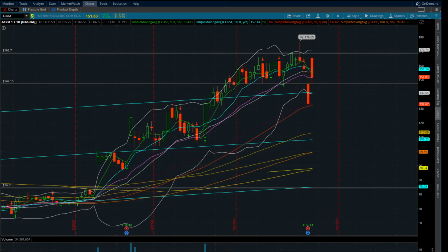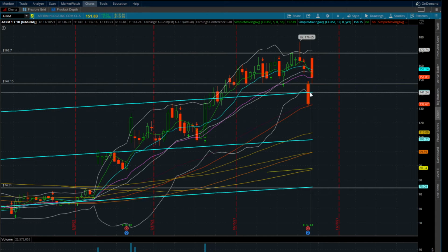Let's take a look at Affirm, AFRM. This had a bit of a mixed bag of tricks on earnings. You saw that we had earnings yesterday and did this huge gap down. We did tag the 50-day moving average, and then today had this insane little gap up. The market did have a little bit of a dead cat bounce today.